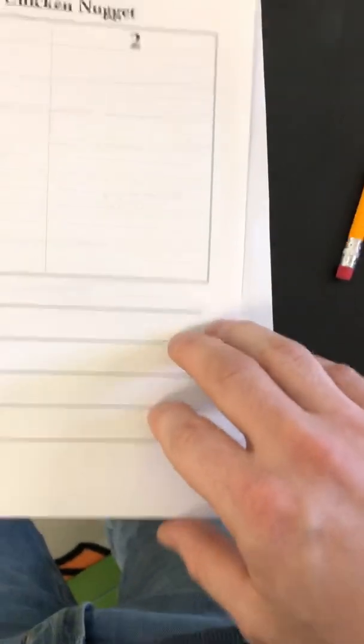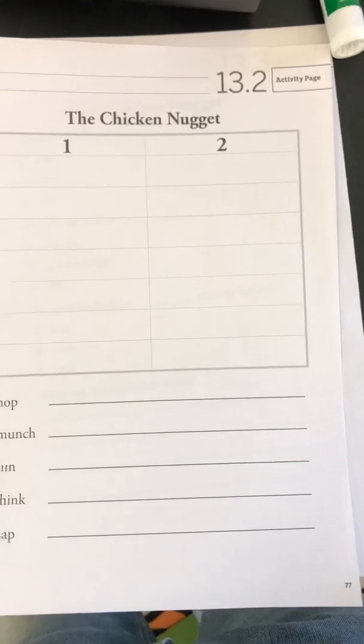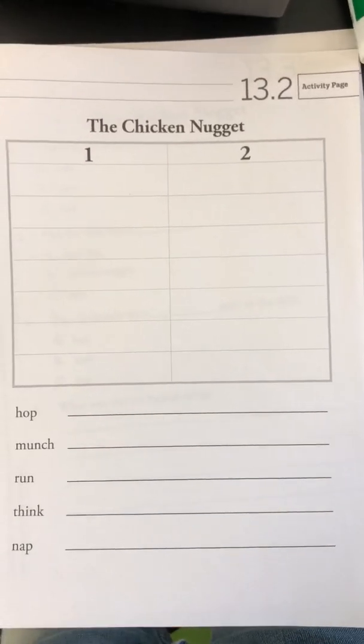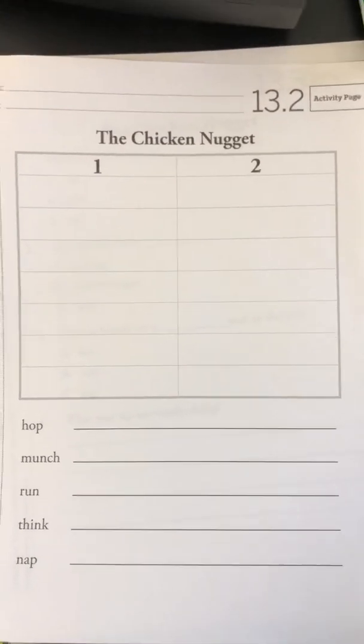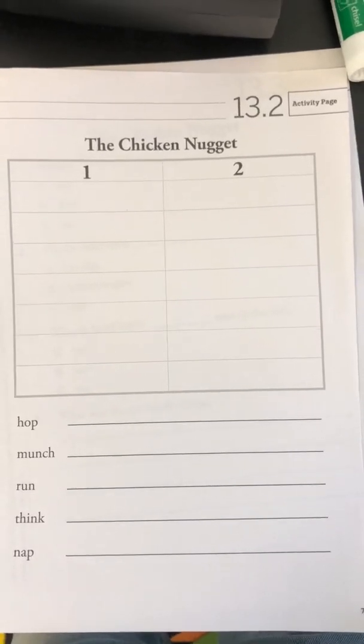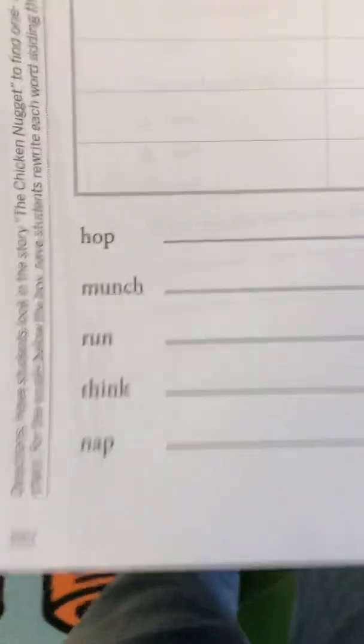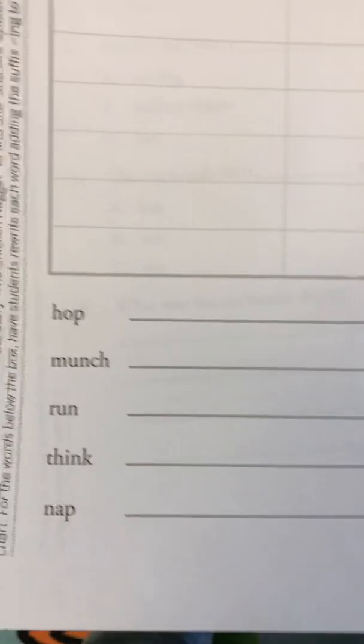Moving on to 13.2. We're going to do pretty much the same thing here, guys, okay? We're going to have you guys look at the story, The Chicken Nugget, all right? You're going to find 1 and 2 syllable words to write in the chart, okay? For the words below the box, you're going to rewrite each word, adding the suffix ing to each. So down here, you're going to do the exact same thing we did before.